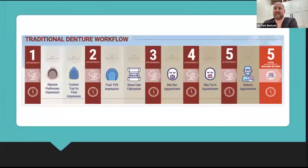So this is a traditional workflow. This is how I started. When I started doing dentures, when I graduated in 2019, I was at a brand new clinic in Prince Albert. It was really slow. And so I was like, hey, I need to offer dentures, or I don't know, find another job. And so that's what I did. This is how I used to do it: custom tray, Alginets, PVS, wax rims, all these appointments. I used to have 7 appointments I would do. And now I'm down to 2, and it's incredibly more efficient.